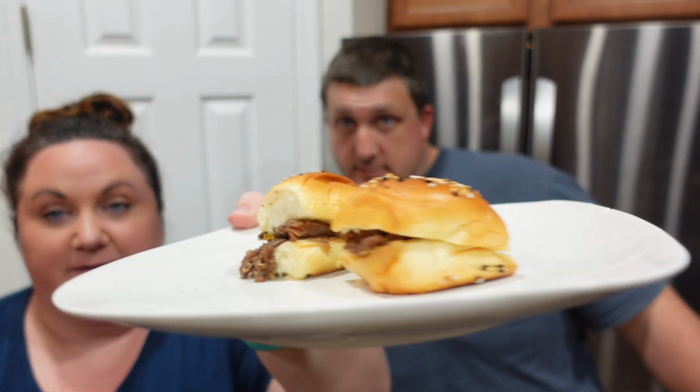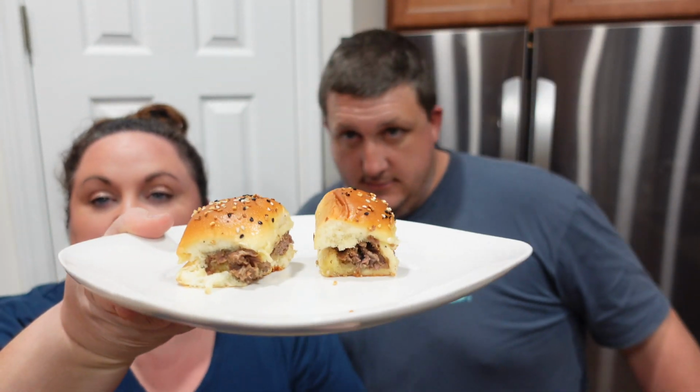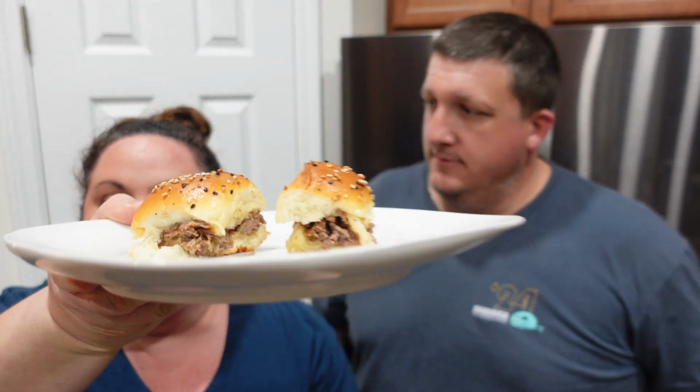There he is, friends. Listen up. We got the final slider. It's the final slider. How long have you been holding on to that? I just came up with it just now. Live and in action. This is a Bulgogi slider.